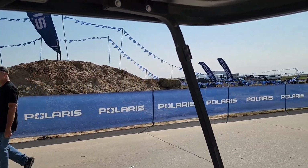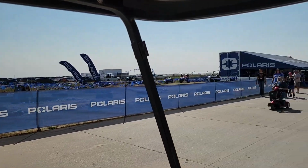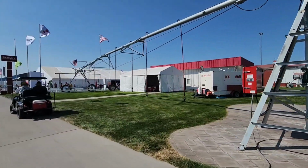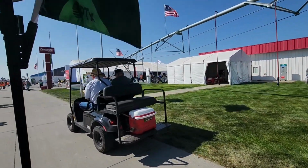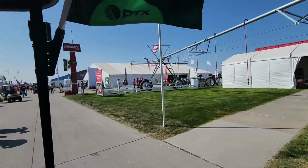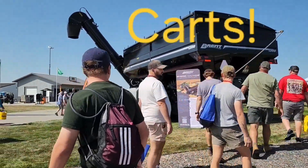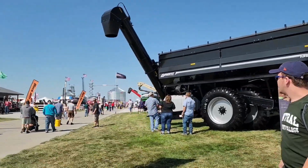Polaris also has an area you can drive their Rangers and stuff here. You've got a hill you can climb. Now this whole grounds is irrigated by actual pivots when there's no booths here in the off season. They've got these pivots that go around and around and water all the grass. There's the Unverferth booth here. They make the Brent grain bins. Still not putting the discharge or the auger out on the right side.